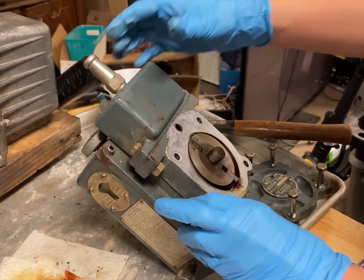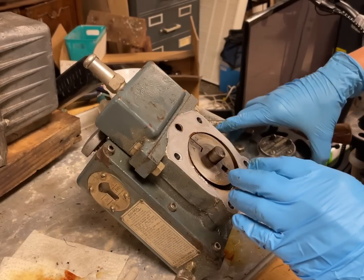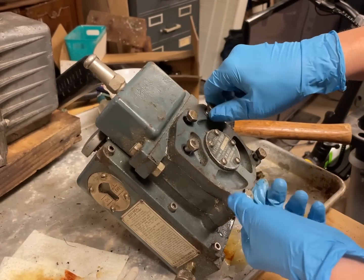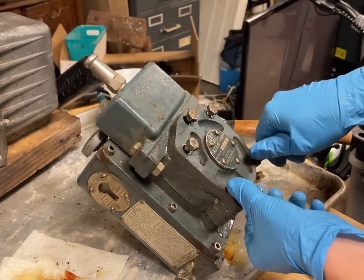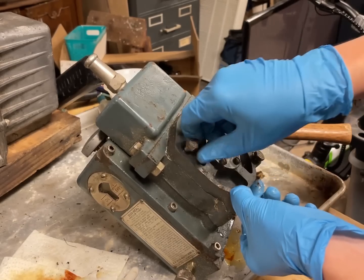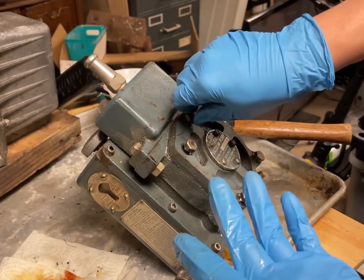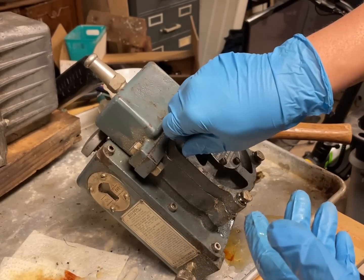Also, please let me know what you think about my disassembly practices. Am I doing this with enough delicate touch to possibly keep this thing operational? Because it looks like I could just wipe everything off. Maybe soak it with acetone or something. And that should be good.